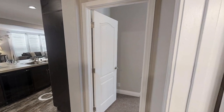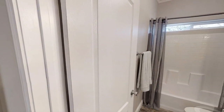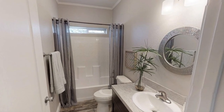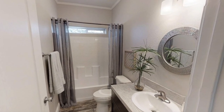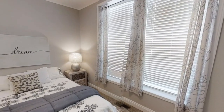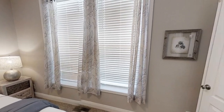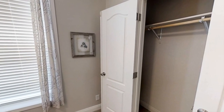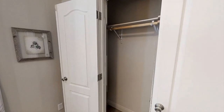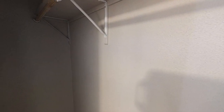So heading down the hallway we have the third and final bathroom, and it looks pretty much the same as the second bathroom. I think they are the same. So last but not least, we have the final bedroom, and this one's really cute as well. And it has a pretty long closet. I guess it's kind of a narrow closet. And I think all the closets are pretty much the same in this home, obviously except for the master closet.